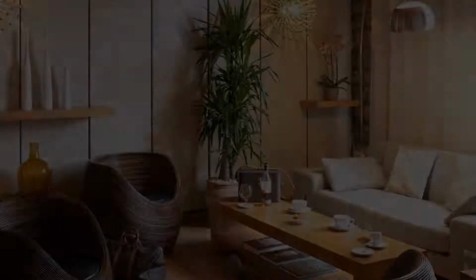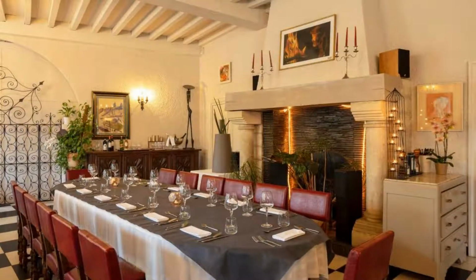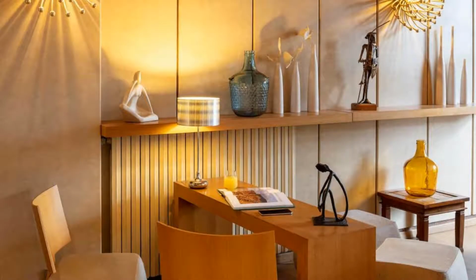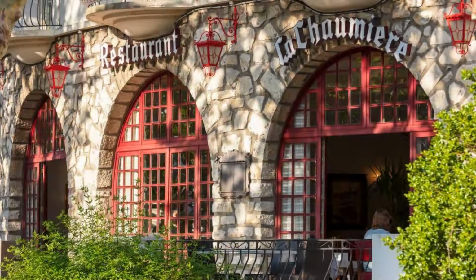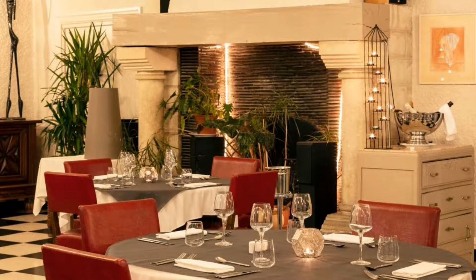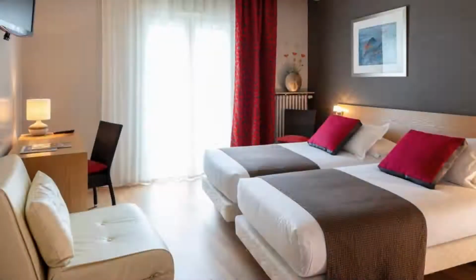The check-in time of this hotel is 2 p.m. and the check-out time is 12 p.m. Pets are allowed in this hotel. The hotel expects major credit cards and reserves the right to temporarily hold an amount prior to arrival. Guests are required to show a photo ID and credit card at check-in.